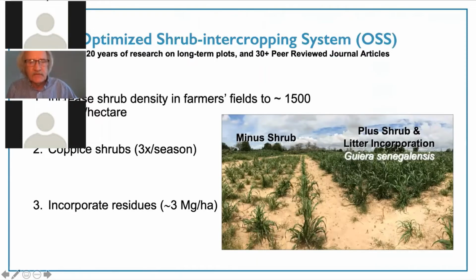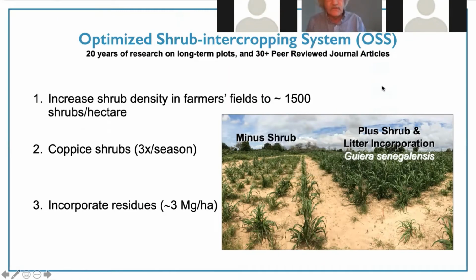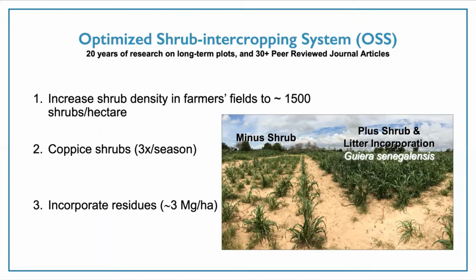The optimized system involves increasing from the 200 to 300 plus shrubs per hectare currently in farmers' fields up to as high as 1,200 to 1,500 shrubs per hectare. And instead of burning the residue, all of this residue is put back in the soil. As you can see here, we can get a fair amount of biomass from these higher density shrub management stands, upwards of 3 megagrams per hectare per year. This is a picture from 2016 on our long-term plots showing the response of millet to the plus and minus shrub cropping after roughly 8 years of this system being in place. Next slide.